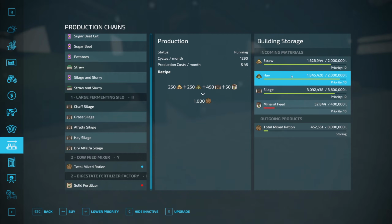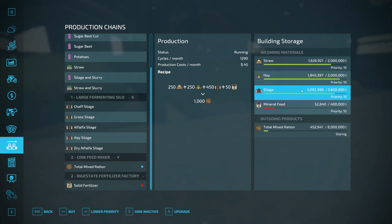So hay and straw are the two lower components, and then the silage uses more. So I think our ratio is pretty good right there. We got a lot of food that we can make with what we have in there. So I don't really need to worry about putting any more into that right now. Maybe towards the end of this year, we will look into it.